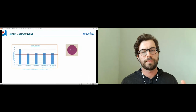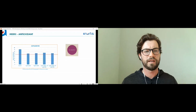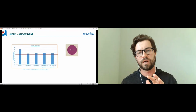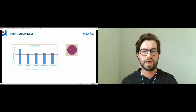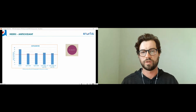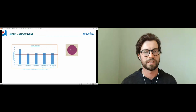We also looked at the impact on acetaldehyde with that same sort of treatment in mind, where we saturated a white wine in air for 6 days. We compared the acetaldehyde increase in the control versus 1 gram per hectoliter, 5 grams per hectoliter, and then combinations of Hideki and SO2. And we saw fairly good results in terms of all those treatments for reduction of acetaldehyde. So we think that this could be an interesting buffer for oxidation in this instance as well.